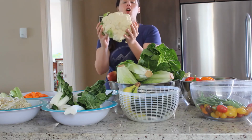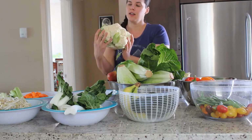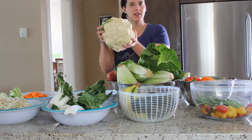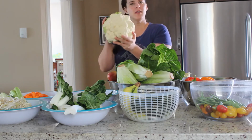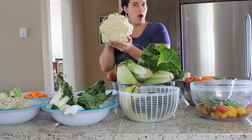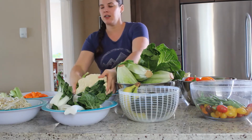This heavy thing is called cauliflower. Can you believe it's actually considered a flower? And we eat the top of it. So another thing that's similar to cauliflower is broccoli. Two very good things to eat.